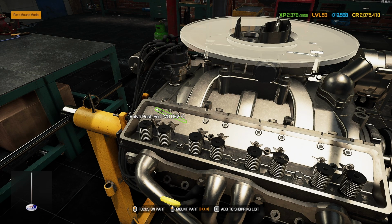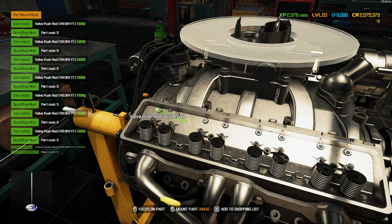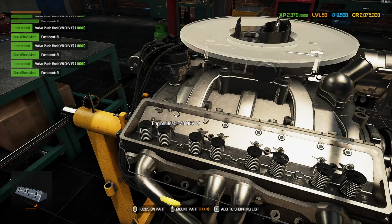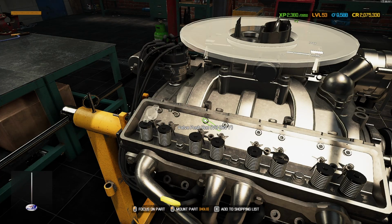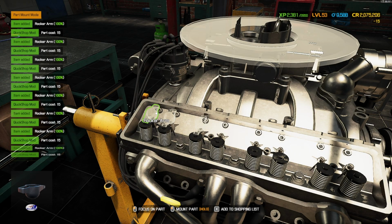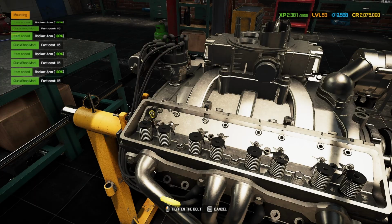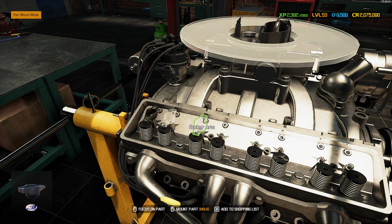Push rods and rockers all need to be replaced. 16 of those bad boys, and 16 rockers. That's 2 per cylinder, and it's an 8-cylinder. So there you go. There's the math.